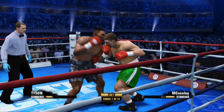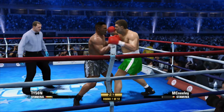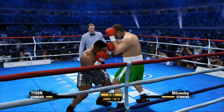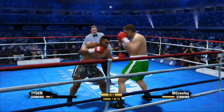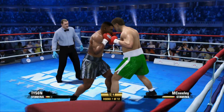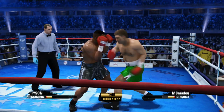Uppercut. Uppercut. Keep doing what you're doing. Takes one, but gives one. Good work by the Flash. In and out. Able to block that away. It was targeted for his head. Side to side.